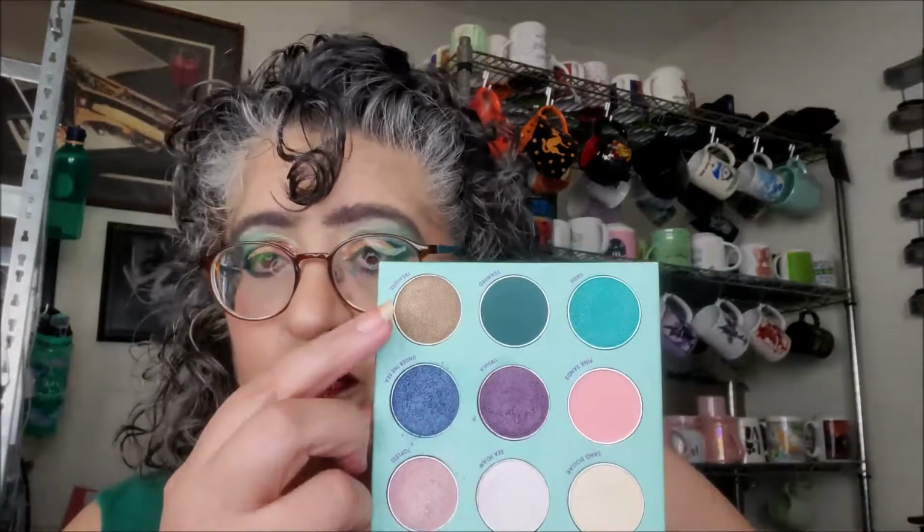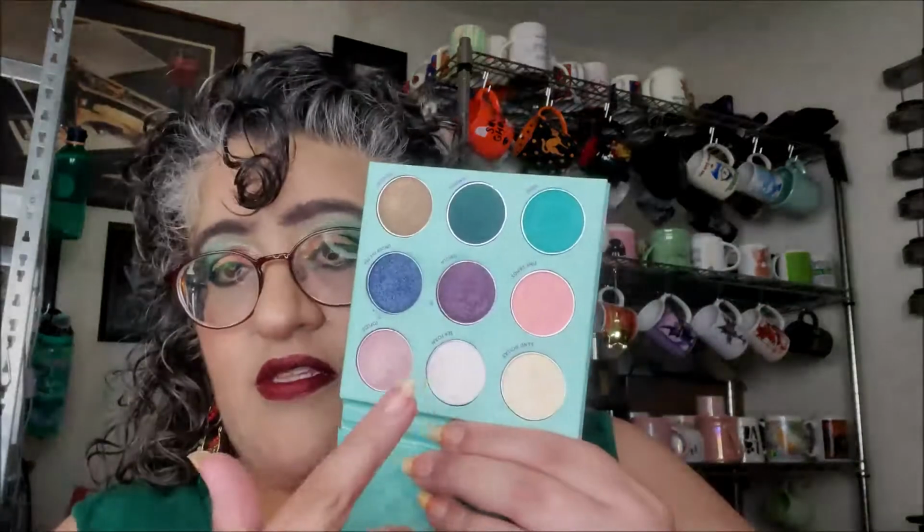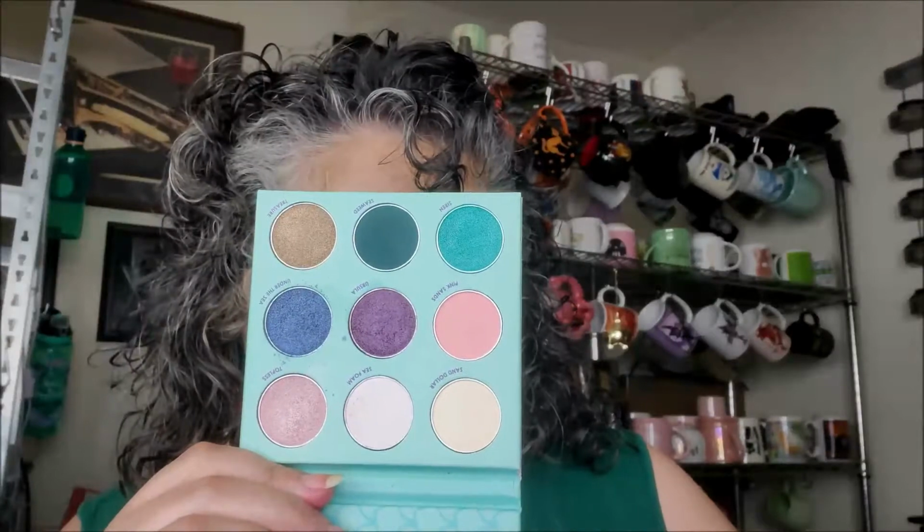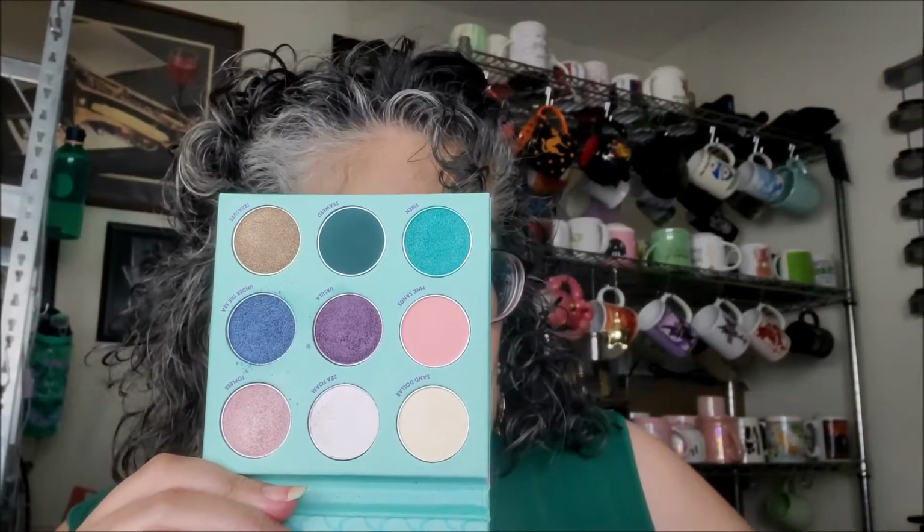The only one I don't have any real luck with is this one. Now this one is almost all shimmers. In fact, there's only two mattes in it from what I can see, and that's this pink and this green. So this will be a good complement to the all matte palette I have. So I'm going to go ahead and keep that one in.